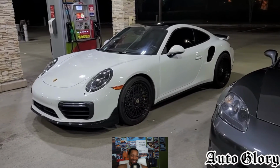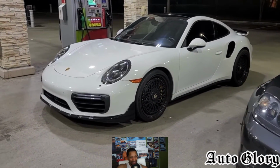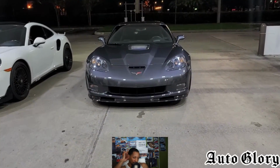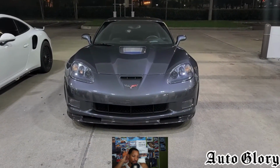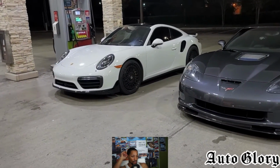Now, this Porsche just has cat deletes and no tune. I think they make somewhere around low to mid 500 to the wheels stock. If I'm mistaken, I don't know what the cat deletes will do without the tune. The ZR1s are right around 640 crank, and they make around mid to upper 500 to the wheels. That paint is perfect. These cars are around 3,300 pounds, and the Porsche is around 3,500 to 3,600 pounds.